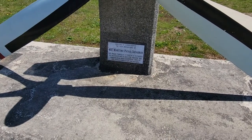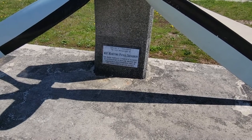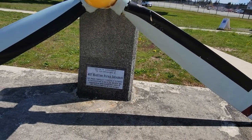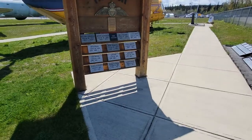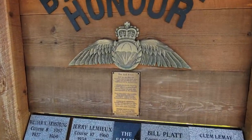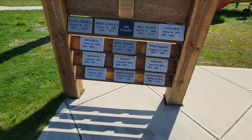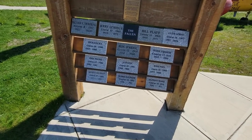And here is a monument to the 407 Maritime Patrol Squadron. This Argus propeller, so a propeller from one of those airplanes behind me, stands as a testimony to the dedication of both the aircrew and ground crew who guided her through this proud chapter of our history. And here's another monument, the badge of honor, the Red Beret. And here are some individuals who passed away.